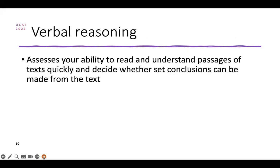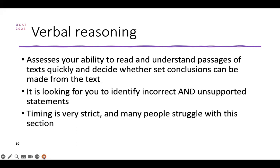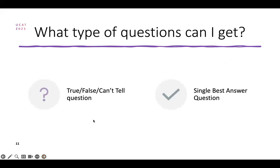So verbal reasoning assesses your ability to read and understand passages of text quickly and decide whether set conclusions can be made from the text. It's looking for you to identify incorrect and unsupported statements, and timing is very strict. Many people struggle with this section, not solely because of timing, but because it is the first section on the paper. So it is the one that people tend to do worse at, just because your adrenaline is at an all-time high. So what type of questions can you get?